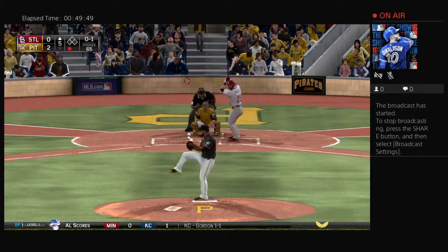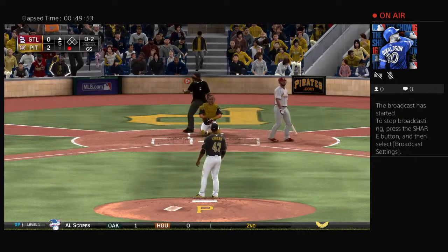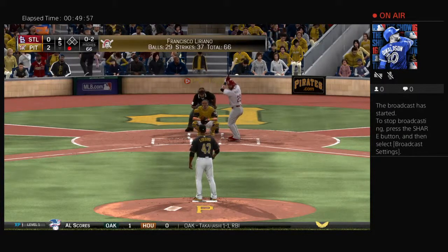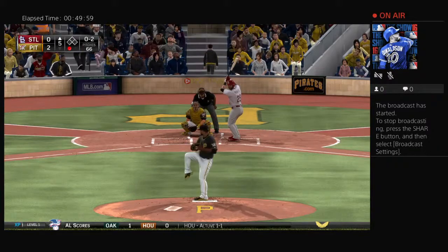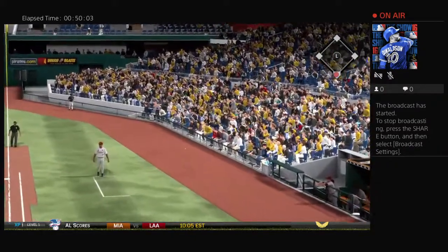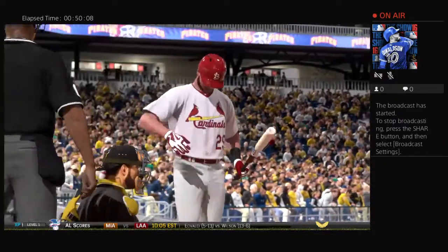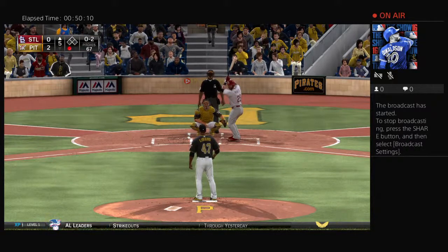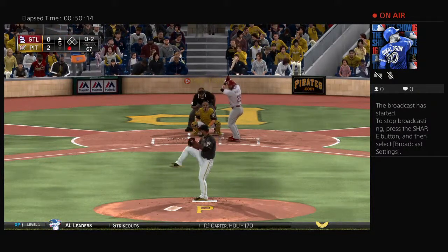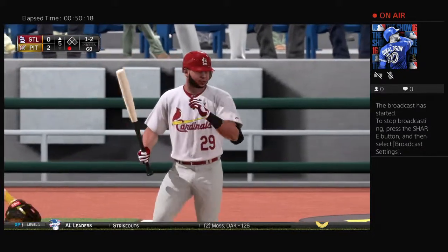Hands held high by Peralta. Now the pitch. This is swung on and lifted down the left field line, but it'll get back into the crowd as he jumps ahead of him now. 0-2. Has to fight to stay alive as this is fouled off to the right. Another 0-2 coming. And here's a fastball on 0-2, but it misses.